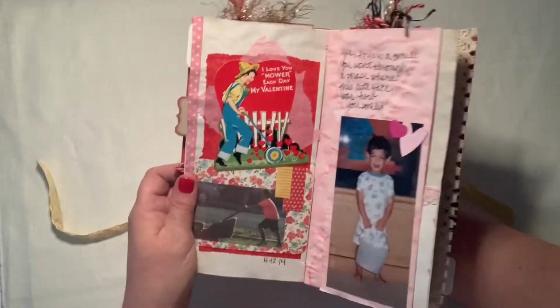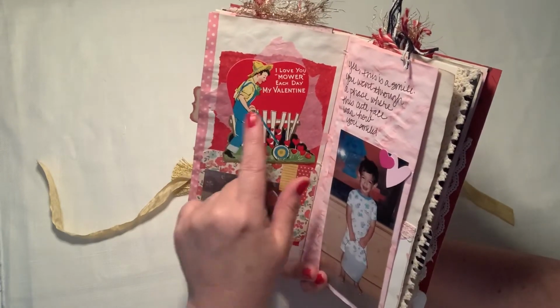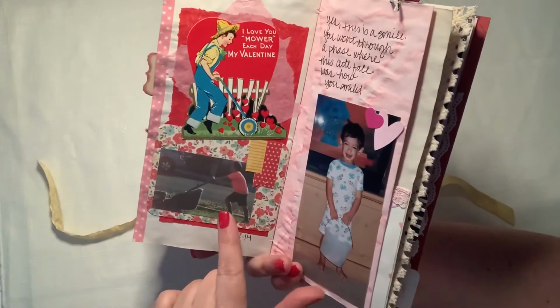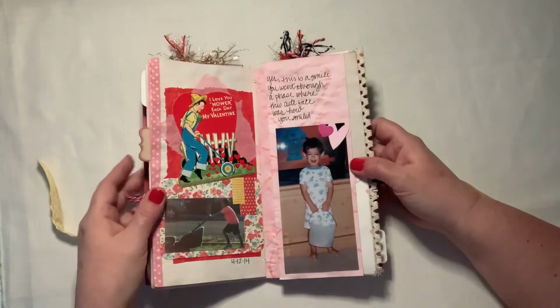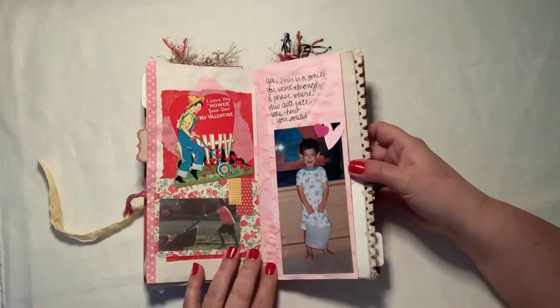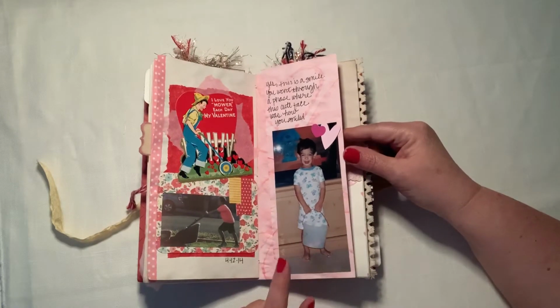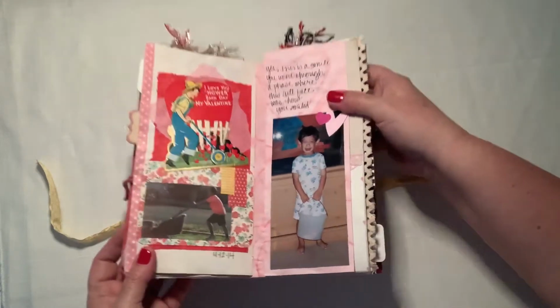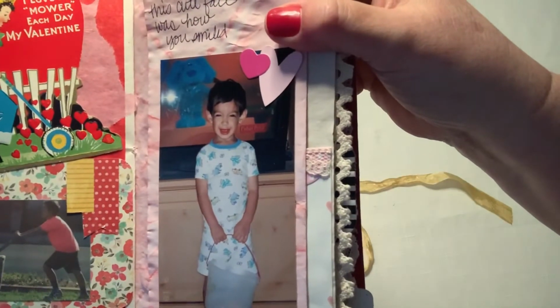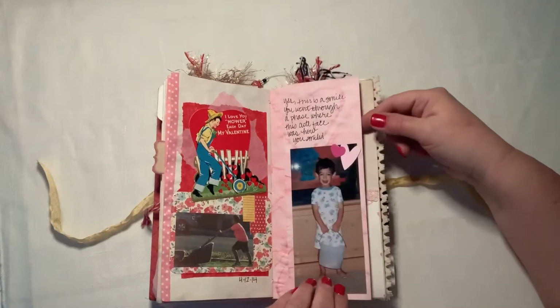And then here is the vintage Valentine I got. It says, "I love you more each day, my Valentine." And what came to mind was a picture that I have of my son mowing the lawn. So I thought I'd put that there because there is a story behind that as well. And then this is just a photo I love of him. It was a period of time where this was truly how he smiled. He looks in pain, but, and I'll write the story about that.